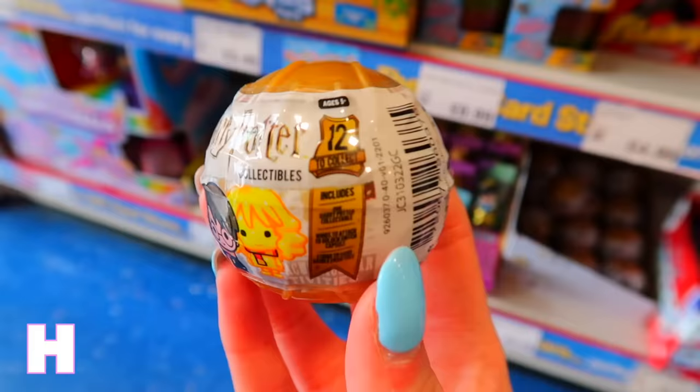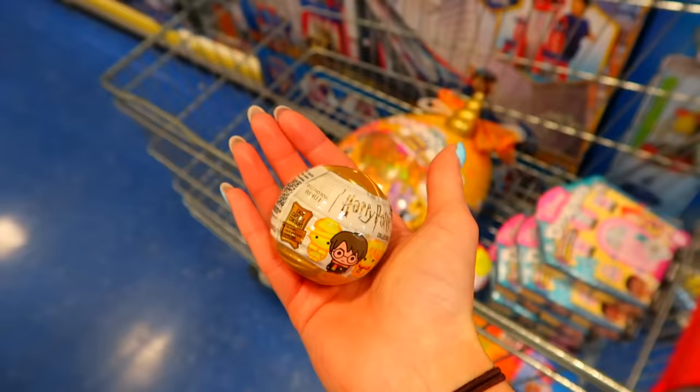Okay, what's next? H. So yeah, Harry Potter or Hatchimals? I don't know. We have Hatchimals here, rainbow Hatchimals, or I've just found these actually. Golden Harry Potter collectibles. I think these are cooler. There's 12 to collect, but they're basically like all gold. Like gold only figures. Yeah, I think I'll go with this. H for Harry Potter. I think we have a bit of a gold theme going on. I should have done a gold only challenge.